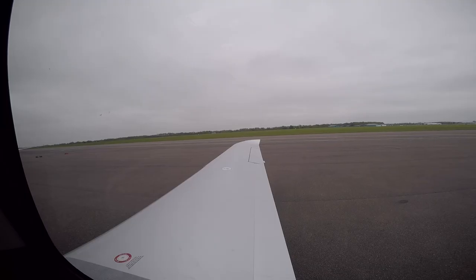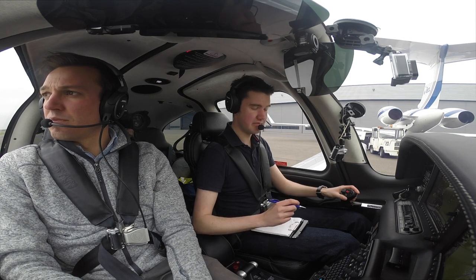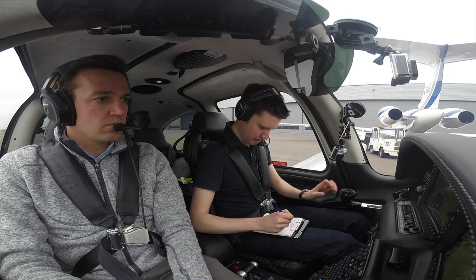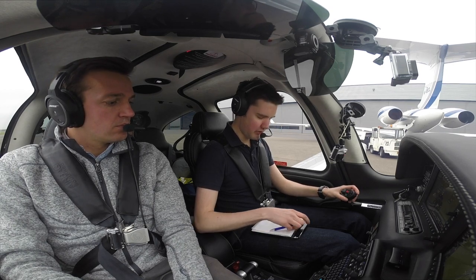Biggin Approach, 477 Echo Uniform, outbound VFR to Blackpool, we are ready for taxi. November 477 Echo Uniform, taxi holding point Hotel 1, runway 03, QNH 1026. Taxi Hotel 1 for 03, 1026, 7 Echo Uniform.